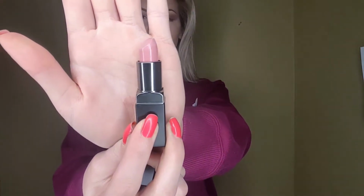Let's just go ahead and get started. So the first thing that I got, just a pinkish matte lipstick from Smashbox. I'll show you guys the color here. It's just a regular, kind of neutral matte lipstick, because I really like matte lipsticks. So that was the first thing I got.